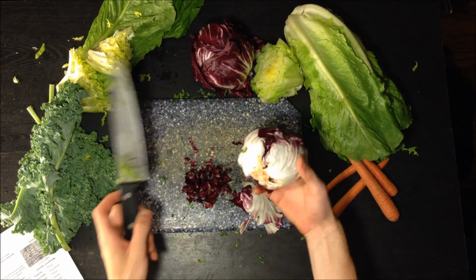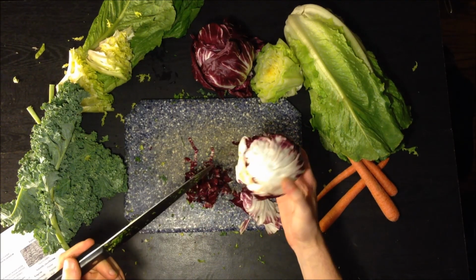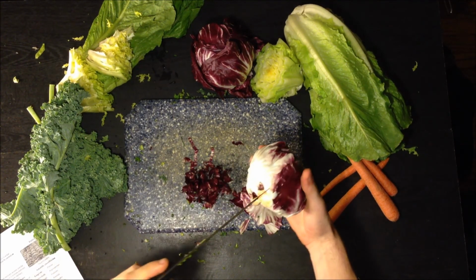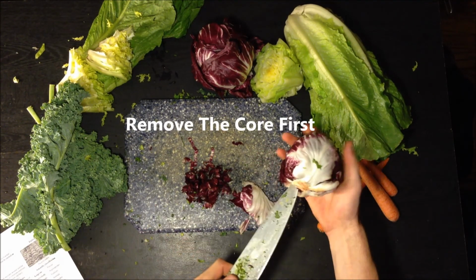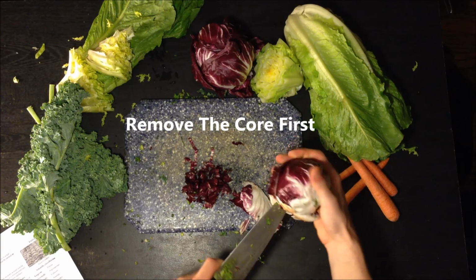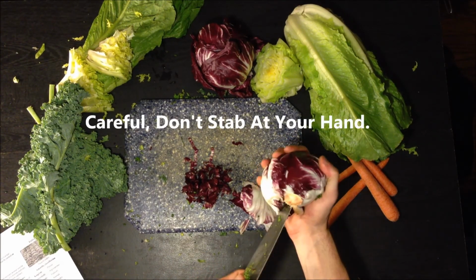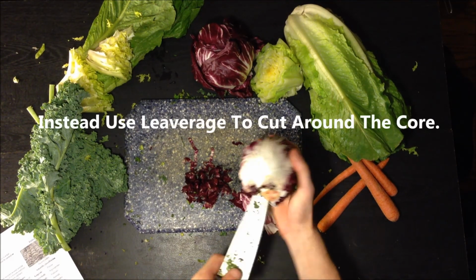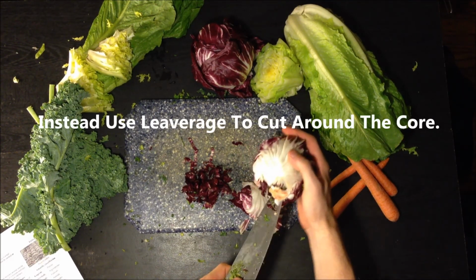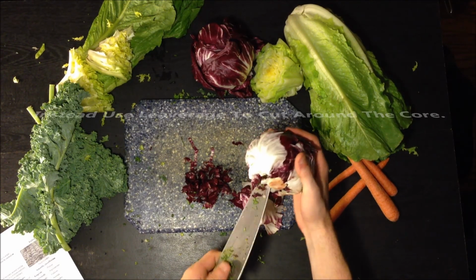But when you're going to attack the core of this thing, to harvest it for its most usable portions, you're going to want to cut out the heart here. Again, I don't recommend stabbing into your hand. Be careful here. I kind of just put the knife in a little bit, and then I'll split it open and carve along it without applying too much pressure. The last thing you want to do is stab through and get your hand, because that'll be a bad day.